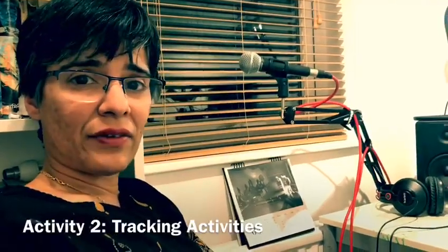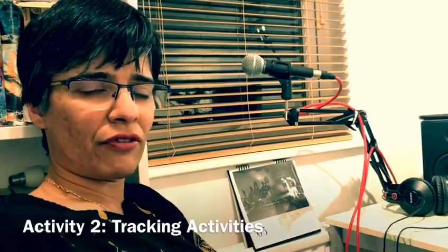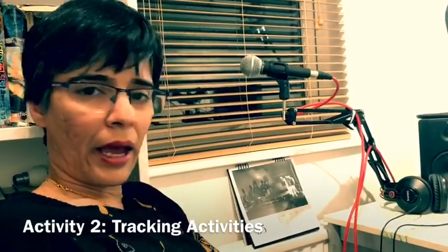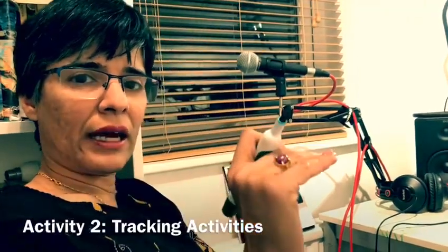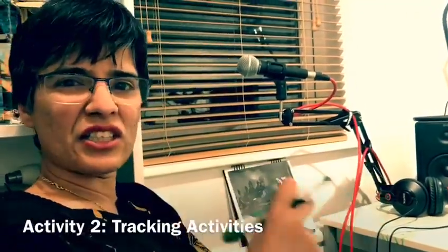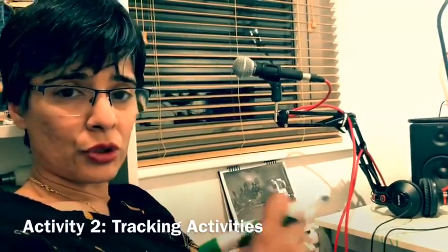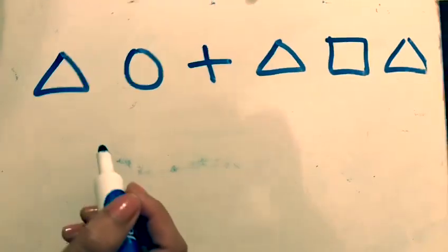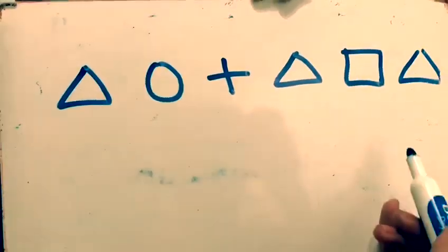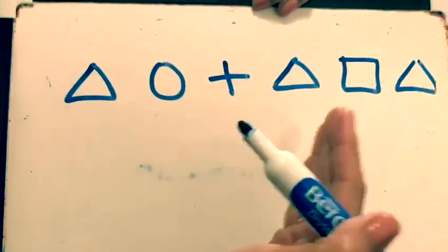The second activity that we are going to talk about is another simple activity to work on their visual tracking skill, where you can focus on their following the line, identifying the letters or the numbers or the shapes or even the words. So let's have a look. What are we going to do with that activity? On this one, you can see I've drawn some shapes. So you're asking the child to circle all the triangles they can see.